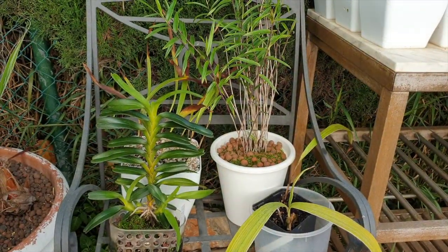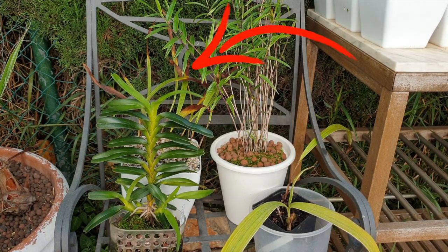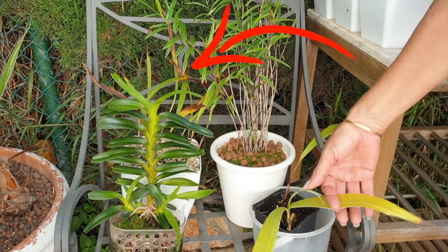Another chair that absolutely inspires me is this one here, Jumellea arborescens on the left, and then my two Vanilla that are starting to really go dormant now.